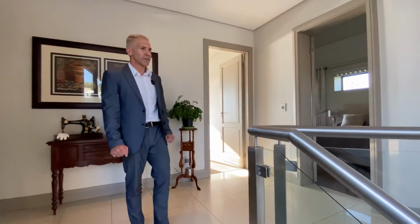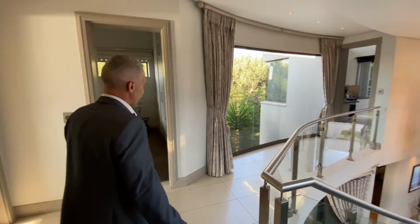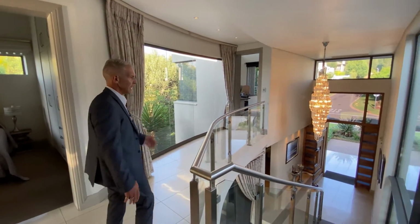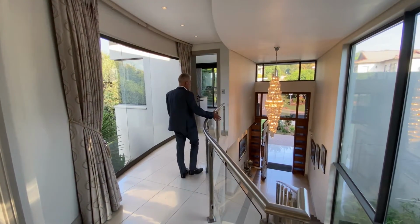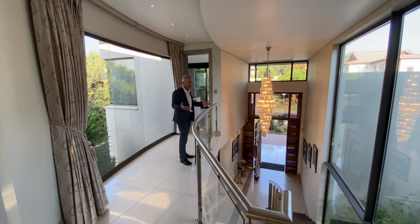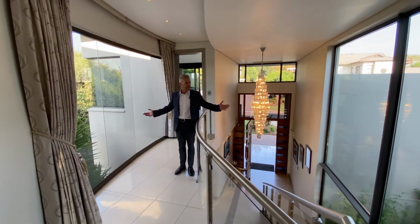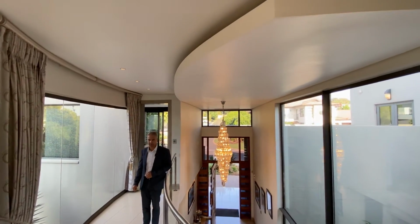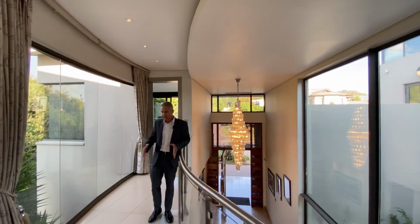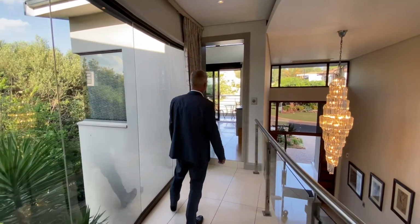The spatial flow in the residence has been very carefully considered, and the bridge that goes across to this side here actually acts as a feature, and one can look down into the double volume here. So it actually creates a feeling of space. And with the double volume atriums that we've designed on either side, you can see how the light penetrates in here and how beautiful the features are. So when you walk across this area here, it feels like a bridge that you are crossing.